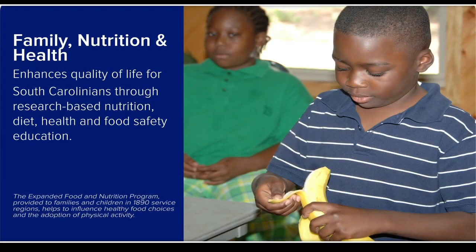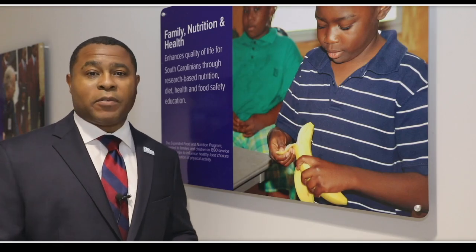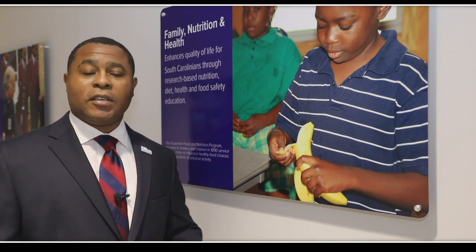Our next program area is family nutrition and health. Nutrition and health and COVID-19 has really pulled the top off of health disparities in our communities, pre-existing conditions, those kind of things.